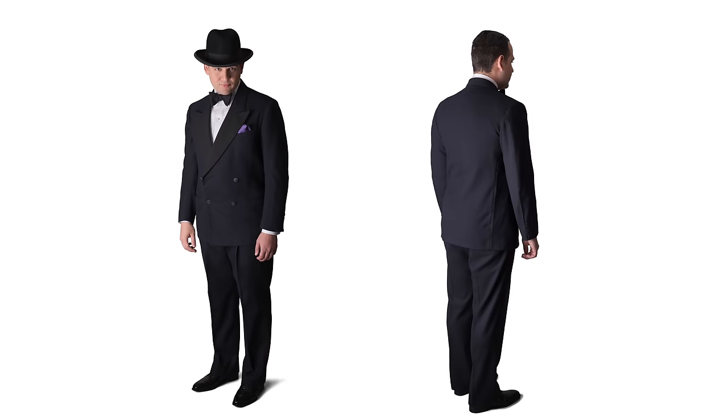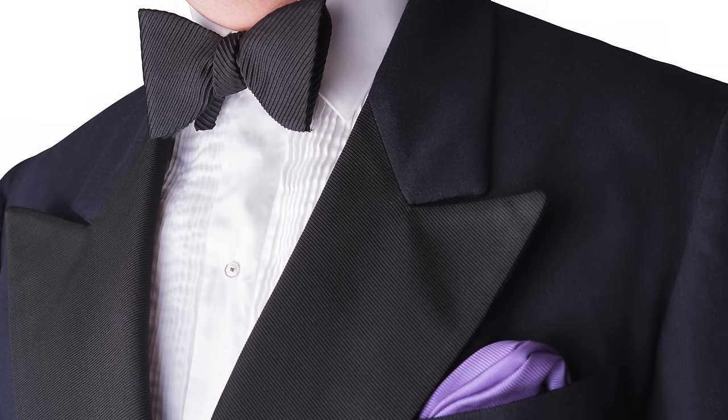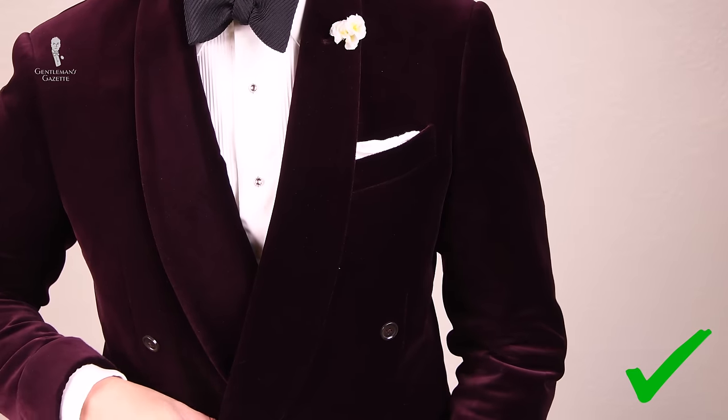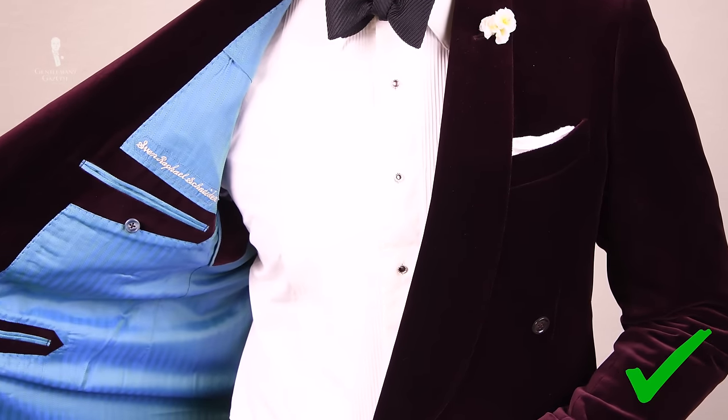As you know, the winter Christmas season is black tie season, and because of that, you can wear your tuxedos. But over time, that may get a little boring, and if you want to be a little more festive, you can add color, you can add velvet dinner jackets. And to learn more about the details, please check out our in-depth dinner jacket guide here.